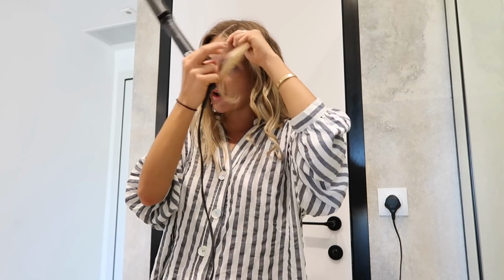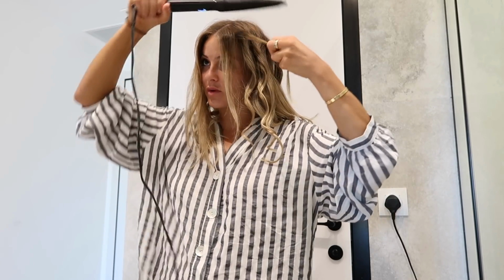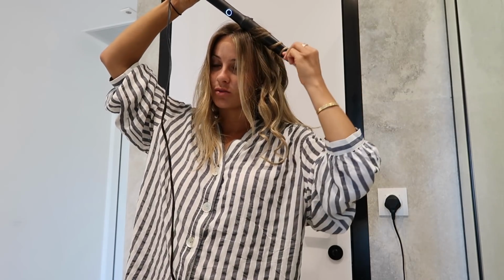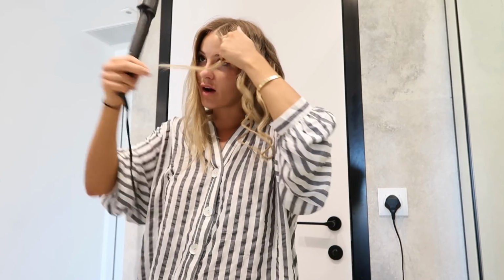And then coming up to this one front panel, I'll split it in half. So I have my fringe on the front and then the bit just behind it. This one I'll just do normally. And then when I get to the fringe, I'm going to wrap it round with wider spaces in between.